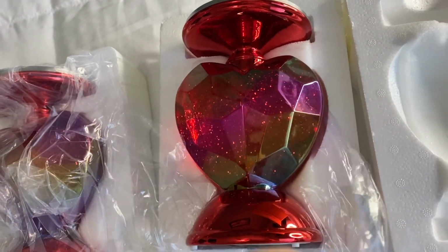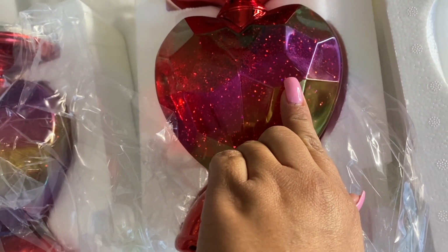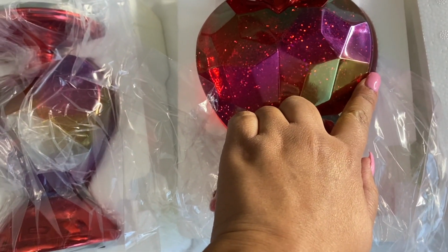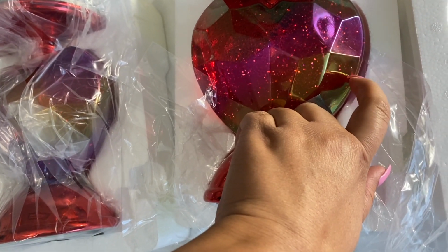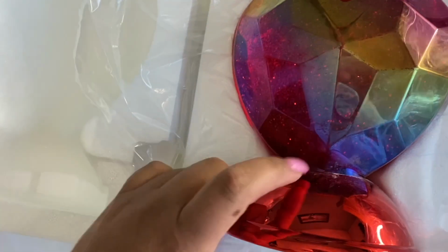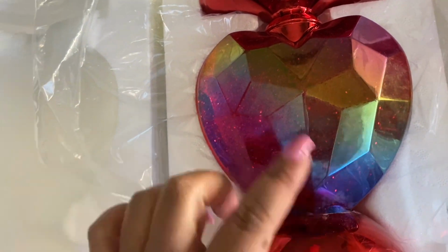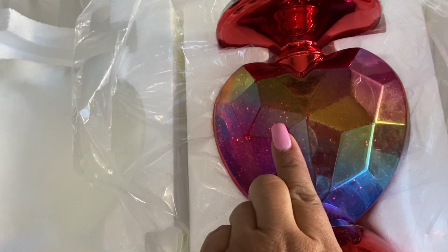Whatever layer they put on top, you have to be careful because, look, this is just open, but it does get scratched. So I'm wondering if it's going to get damaged easily. Let me show you. Yeah, see? You see that right here? It kind of looks a little messy. Well, let me get the one I have. I have it right here.